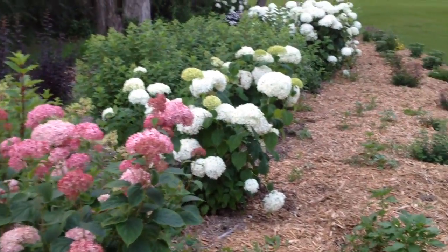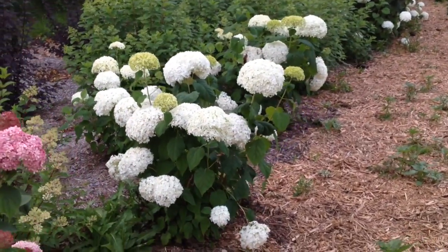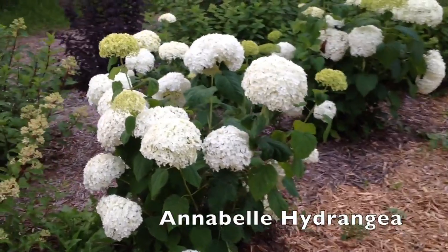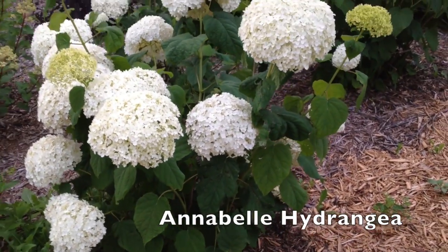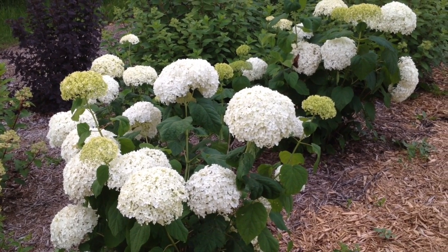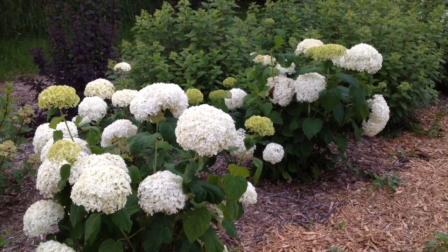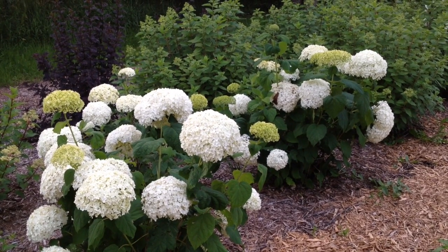The next hydrangea is Annabelle. And Annabelle is by far the most common of this variety of hydrangea. And as you can see, it has quite large heads and these big floppy leaves. Here it's growing in what I have to call full sun. Typically, these are used in shadier conditions just because they will tolerate such conditions, but they'll also tolerate sun.